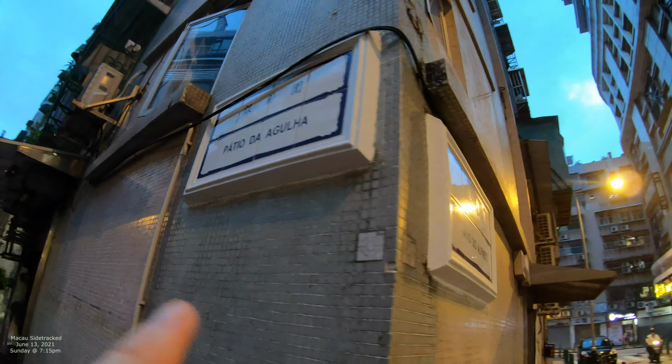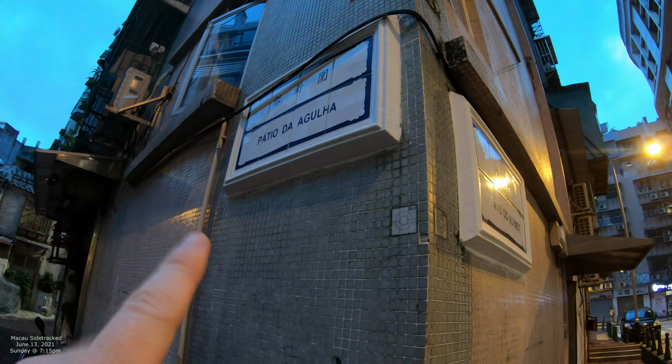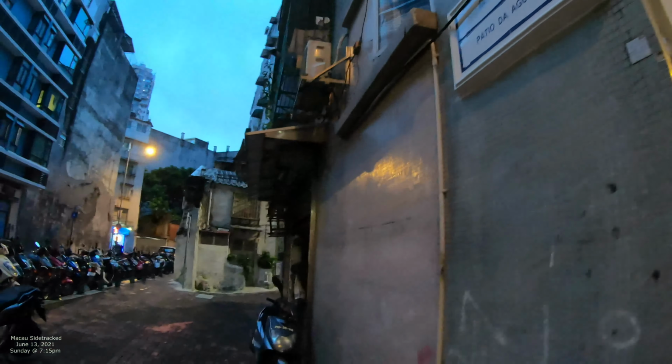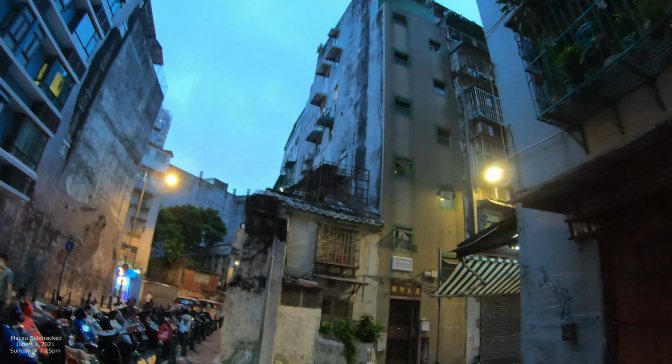So, kind of interesting. This is actually a different patio name, Alfinete Agulha. I'm not sure. We'll find out. So this is kind of follow the signs for this one. Then you're going to see all these little alleys, kind of cool stuff.